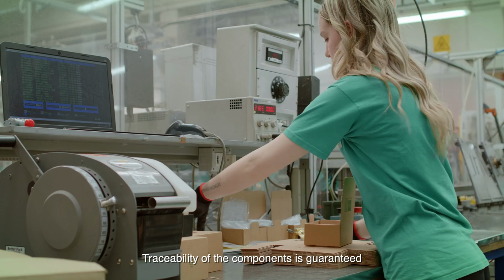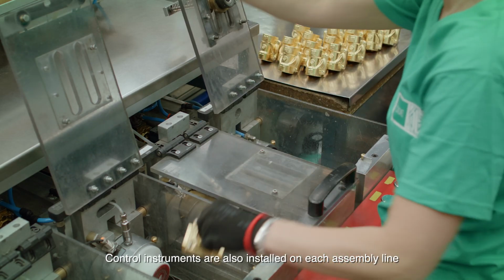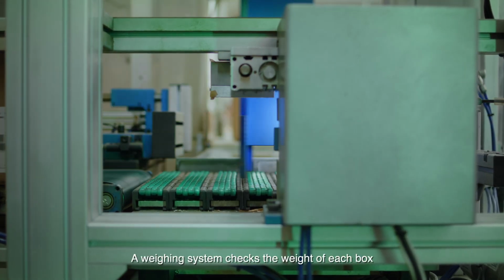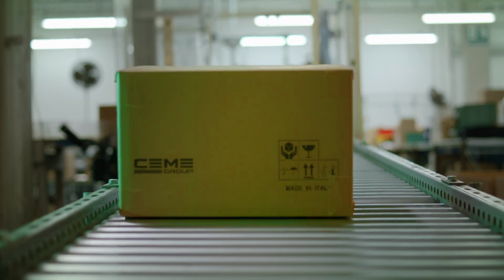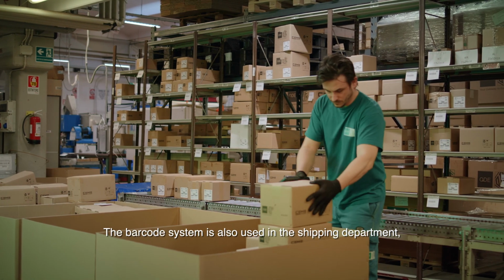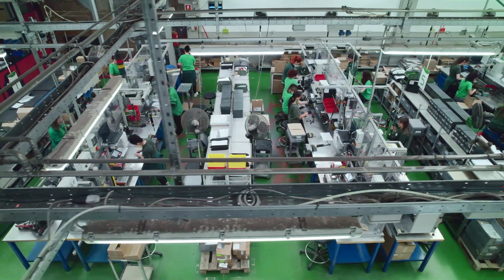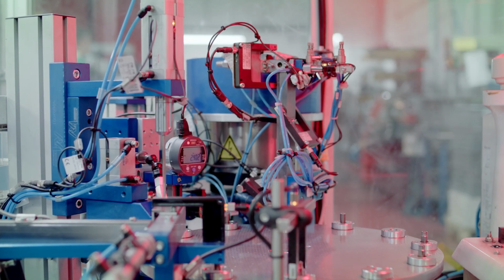Traceability of the components is guaranteed through the management of a barcode system. Control instruments are also installed on each assembly line to ensure 100% testing of all our products. A weighing system checks the weight of each box before it is sent to the shipping department. The barcode system is also used in the shipping department, which allows orders to be checked before they are sent to the customer. Pre-assembly of the larger volume sub-assemblies is ensured by automatic machines.